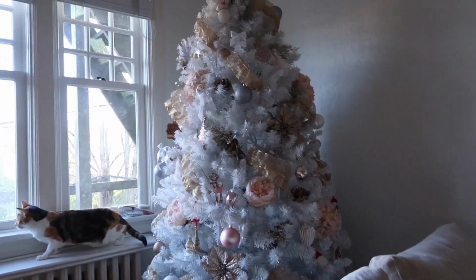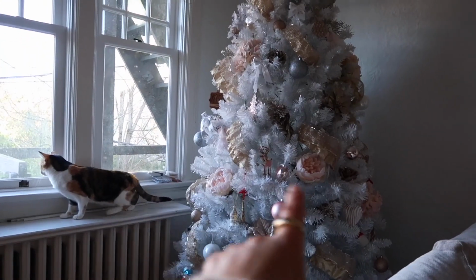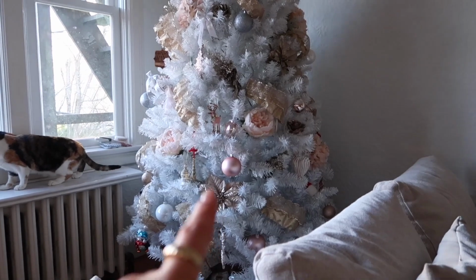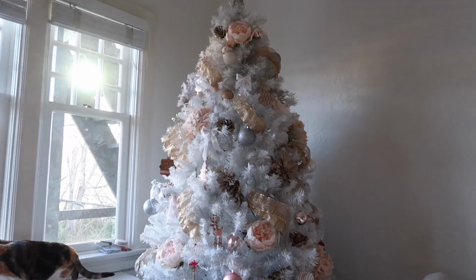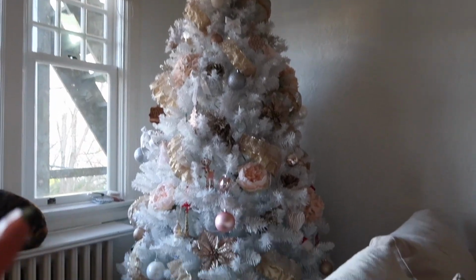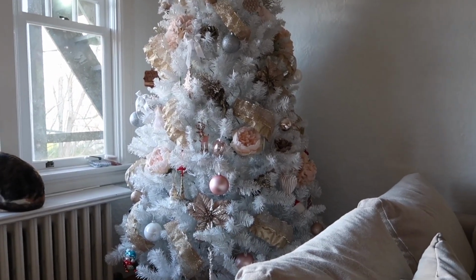I just haven't found the coloured flowers that I got last year, so I'm still on the hunt for them. Like the gold ones and the peach ones. I just like that colour. Or it doesn't even need to be that colour, but a colour that goes with this. So yeah, I'm still on the hunt for that.